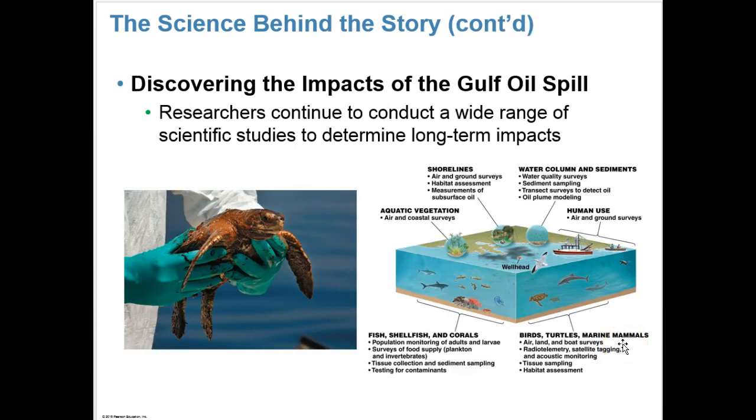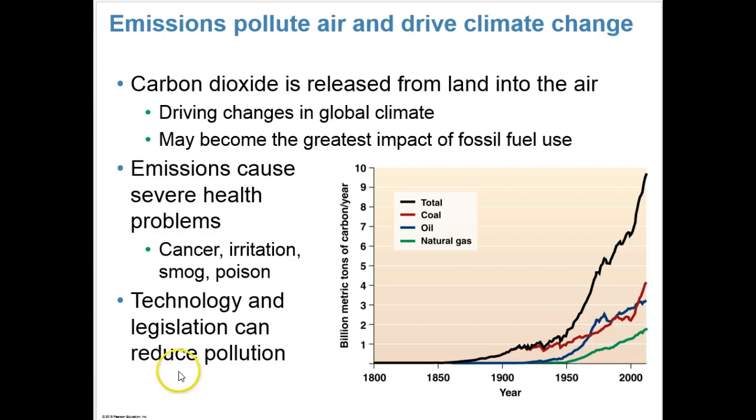Researchers continue to conduct a wide range of scientific studies to determine the long-term impacts. From burning all these fossil fuels, emissions pollute air and drive climate change. Carbon dioxide is released from land into the air and is driving changes in global climate and may become the greatest impact of fossil fuel use.